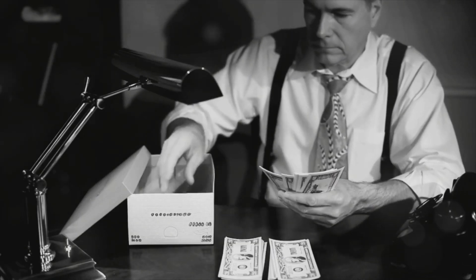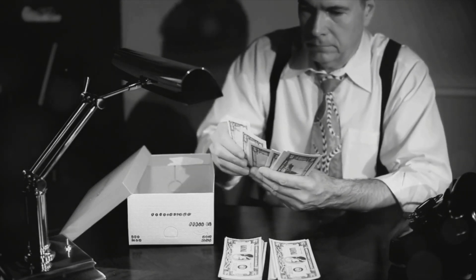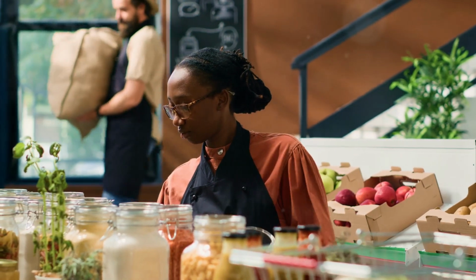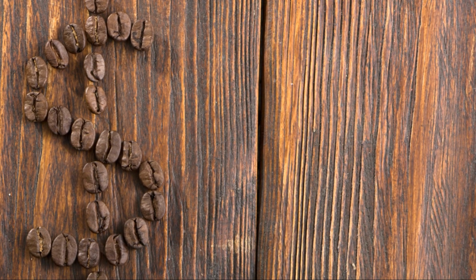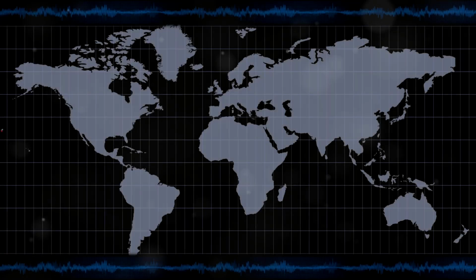But like your friend who's always short on cash, constantly racking up these trade deficits can have some serious consequences for our economy. So, is it time to panic and start hoarding canned goods? Not quite. But understanding trade deficits is crucial because it affects everything from the price of your morning coffee to the strength of the American dollar. Stay tuned as we unpack this economic mystery.